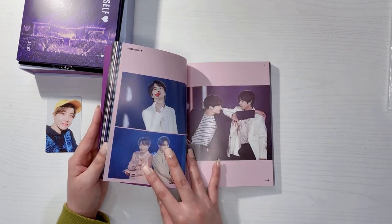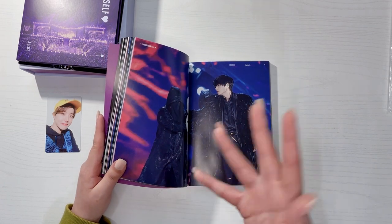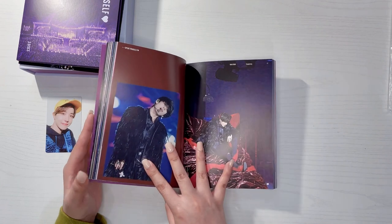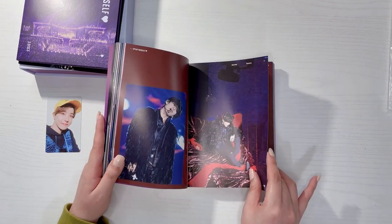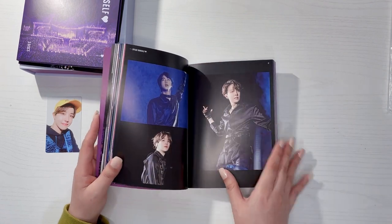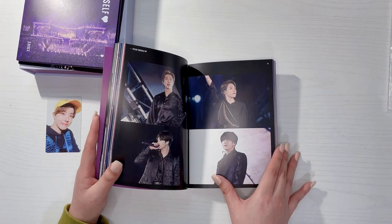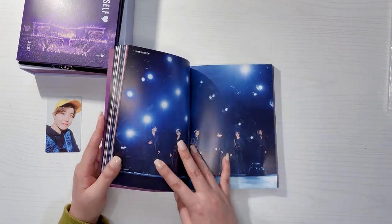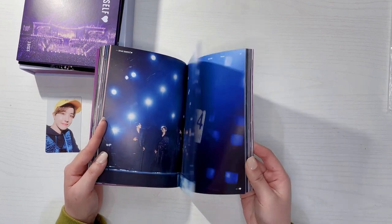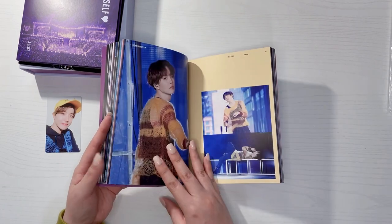I did get Namjoon's album, the different versions, but I am waiting for it because my friend offered to have it shipped to her Korean address, so I wanted to save on shipping. Definitely, I took her up on it. So I'm just waiting for that.